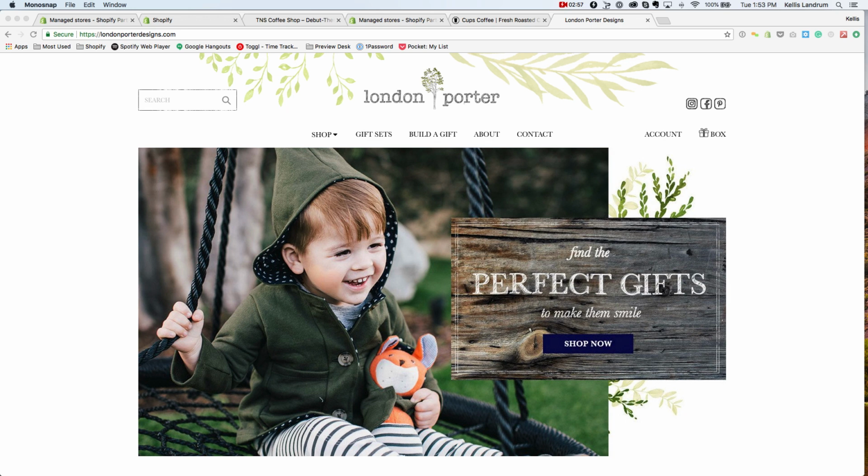So with that in mind, I'm going to break down a couple examples of sites that we have designed as well as some templated stuff. I am going to use Shopify as an example, but the same basic ideas would apply if you wanted to do a site on Magento or WooCommerce or Demandware, anything else that you wanted to build on. The e-commerce principles apply the same across the board. Just, whatever platform you're building on, the method to get you where you want to go might change a little bit technically. So let's start with looking at this site, London Porter, that we designed.